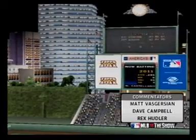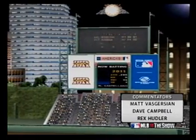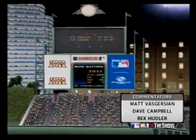Camden Yards here in Baltimore. One of the best, no doubt. Matt Vasgersian, Dave Campbell, Rex Hudler bringing you this one.